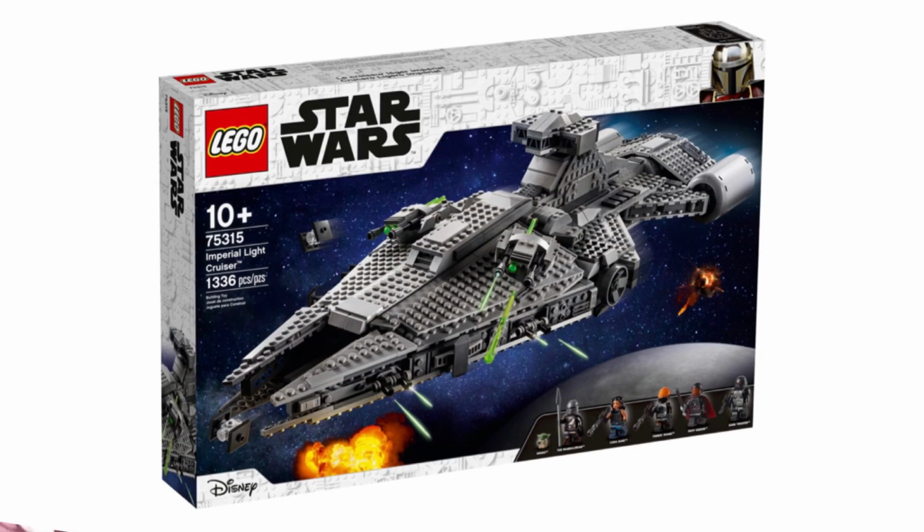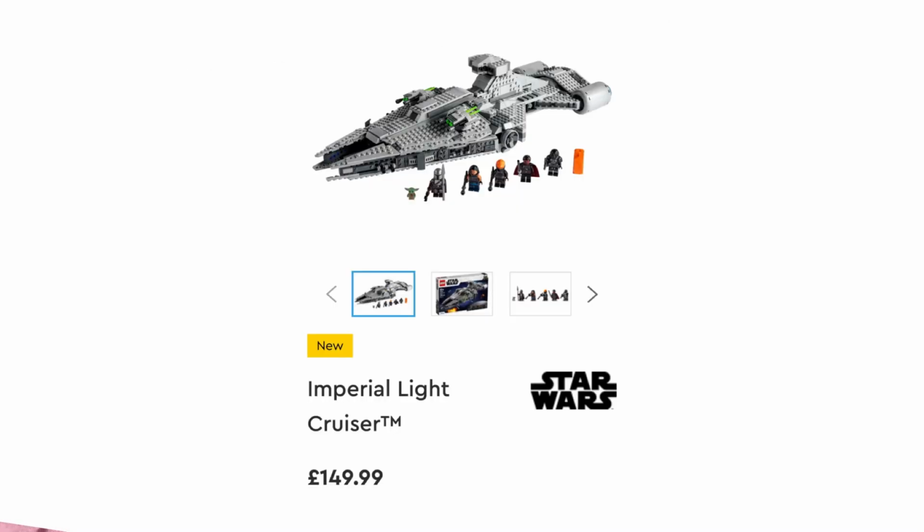My next least favourite set will have to be the most expensive set of the wave. That being the Imperial Light Cruiser, which is the most expensive set coming out this year, at £150, which is a lot for 1,336 pieces. Although there are some large pieces, like if you look at the back, it's got those big cylinders.